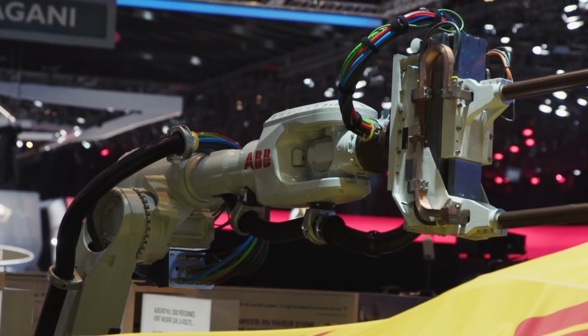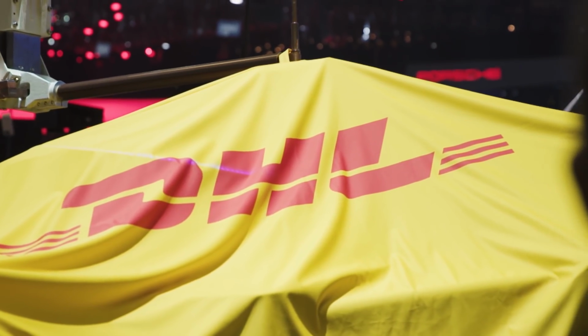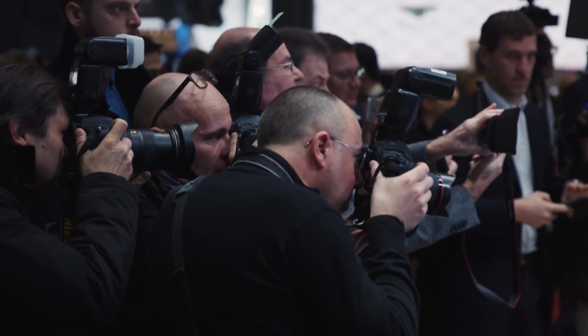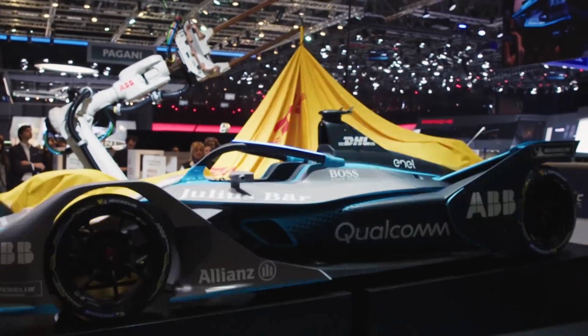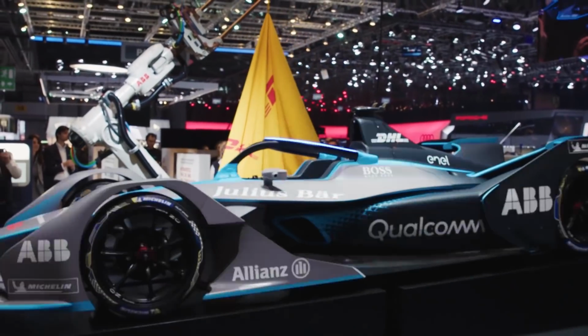When the 5th season of Formula E starts later this year, the series will have an entirely new car that is faster, lasts longer, and looks radically different from anything else out here. The Gen 2 car was revealed earlier this month at the Geneva Motor Show. The Gen 2 car is a great step for Formula E. It's a major step, and it was a really difficult challenge.